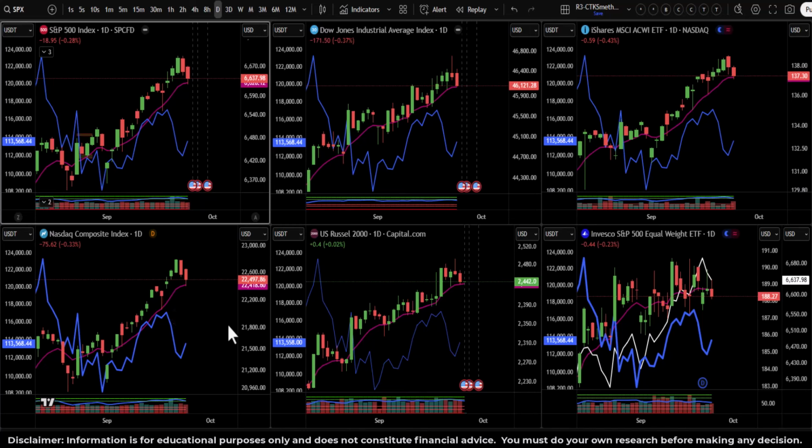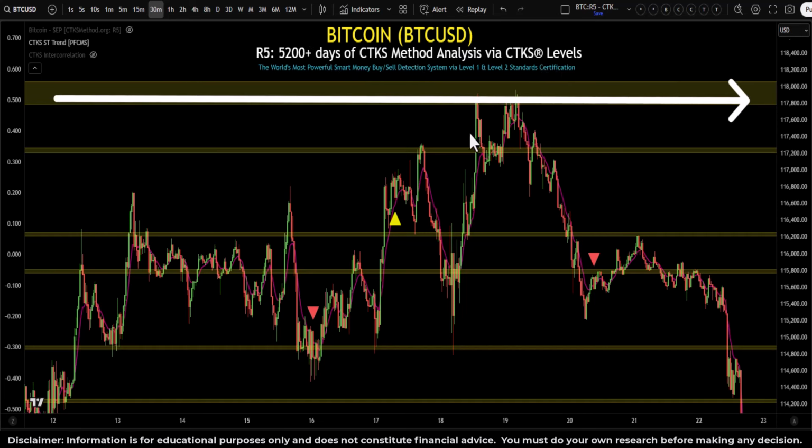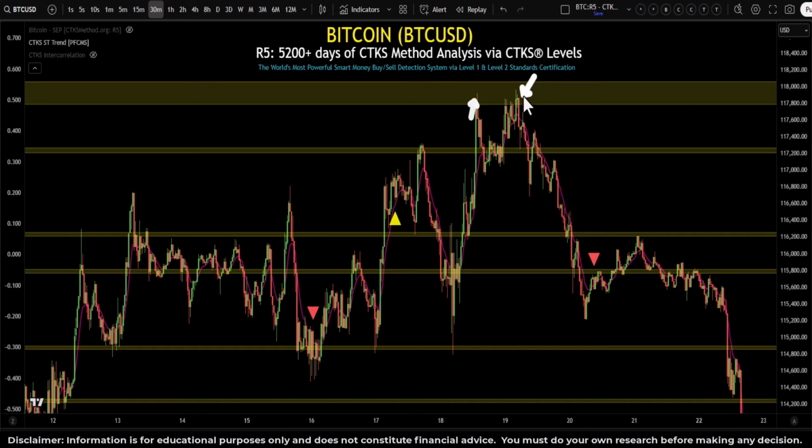Again, the retracement in Bitcoin is structural. It's not got anything to do with the news. It's got to do with structure. Just looking at Bitcoin quickly, up here is a lot of structural overhead resistance. Just think around that 118,000. We tried to take it out multiple times, but we just couldn't get above it.